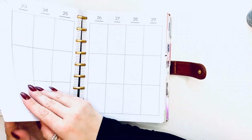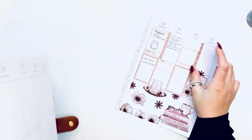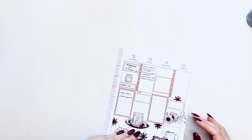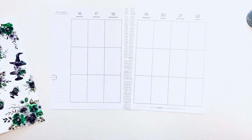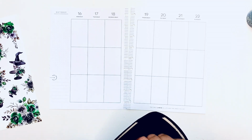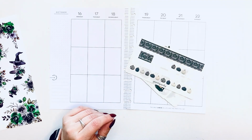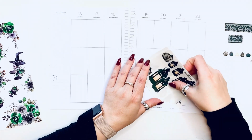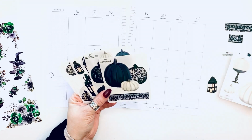Today we're going to be creating a spread and my catch-all for the week of October 16th through the 22nd. I am so excited. So I pulled a page from one of the full books from Live Love Posh, and of course I am bringing some of the Jojo's Pretty Paper Shop. This is called Halloween and it is absolutely gorgeous.